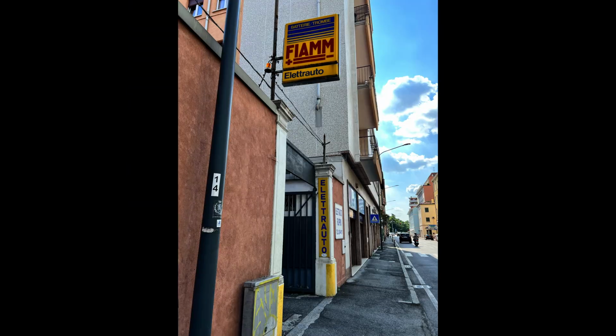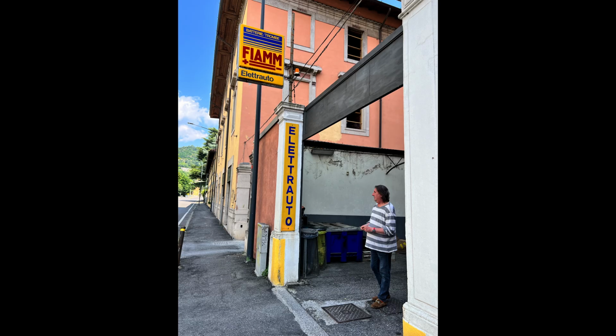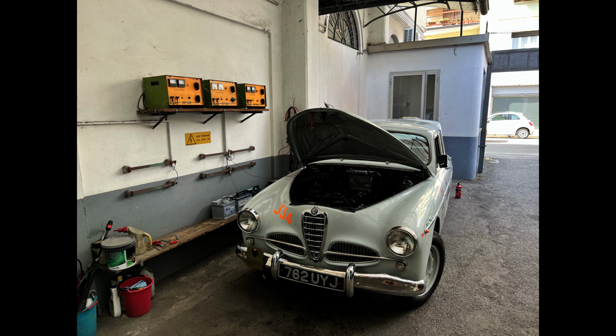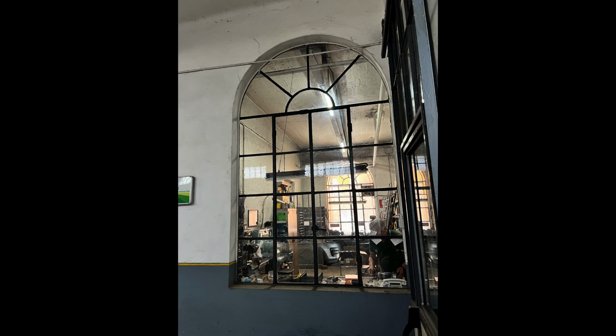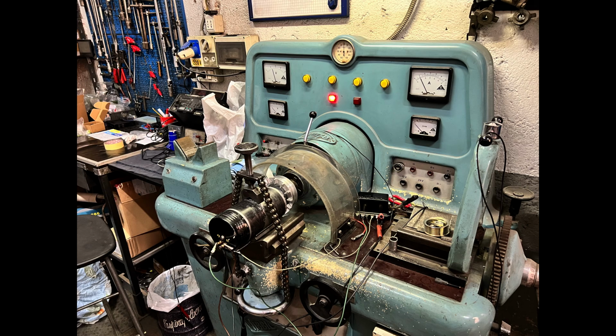And then, yeah. Now we get into the problems. So we left there only to have problems with the charging system yet again. So through a process we ended up at this auto electrician's, and look at it. I was as excited about this as I've been about anything. This to me is more my thing. And look at that, testing. That is quite a machine, isn't it?